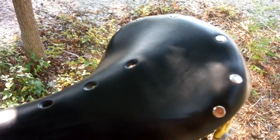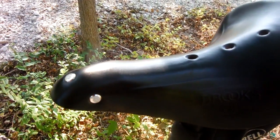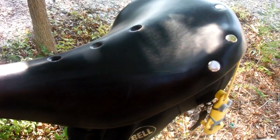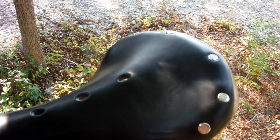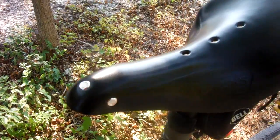I'm trying to show a close-up of this. You may say to yourself when you look at this video, you know what? I don't know what he's trying to show. That's because there's nothing to show. The leather on this saddle is essentially the same as it was the day I put it on.